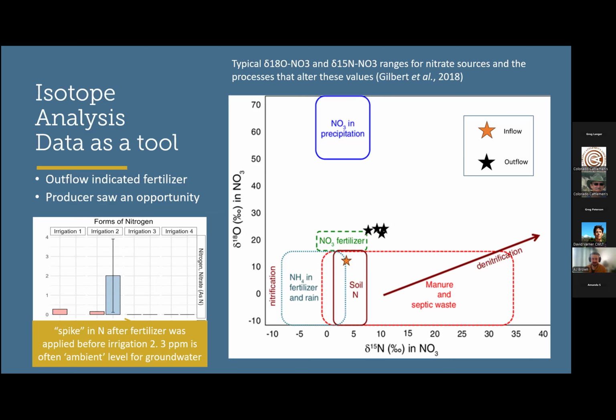I'm very pleased with that result because it's basically just showing that the water up in the Yampa and near these headwaters are already super clean, and this field didn't seem to be contributing much, even if it was a fertilization event. However, in the subsequent years, that producer learned there's options to even reduce it further. And so on the right picture, we're going to talk about isotope analysis.